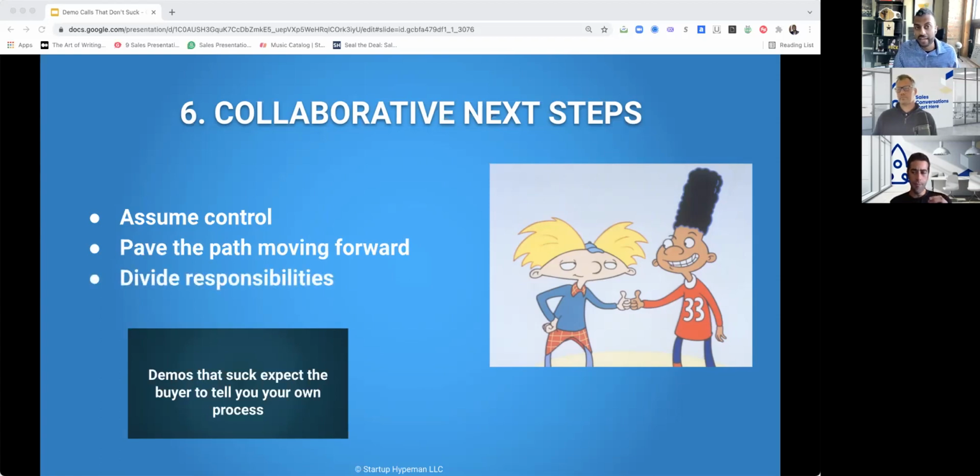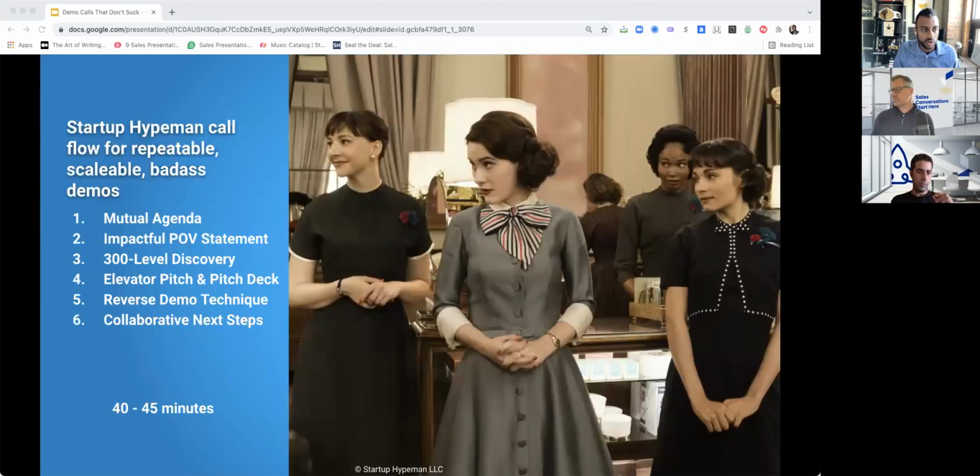And then you could even divide out the responsibility. So you set up that next meeting, okay, here's what I want you to do. I need you to do these 2 things and come to the meeting with this. I'm going to do these things on my side, right? So now it's an equal responsibility situation, and there's skin in the game on both sides. And that overall is the call flow process, right? That's what it is in full.